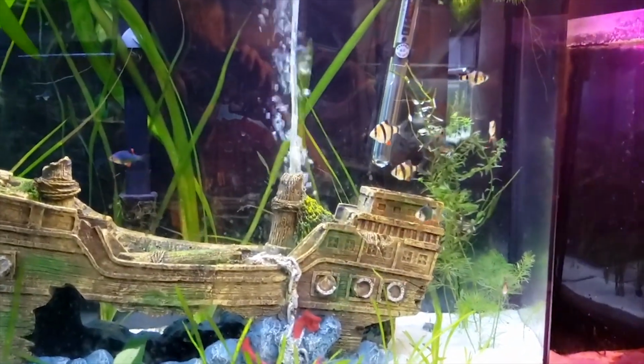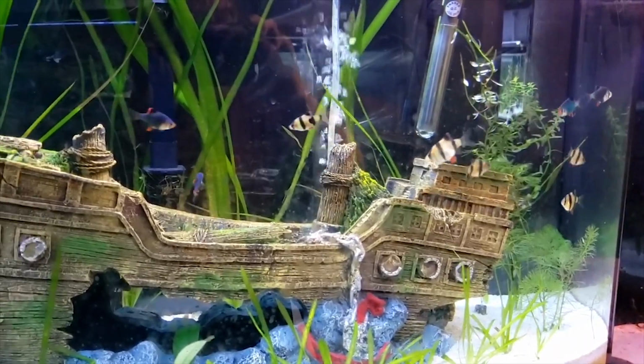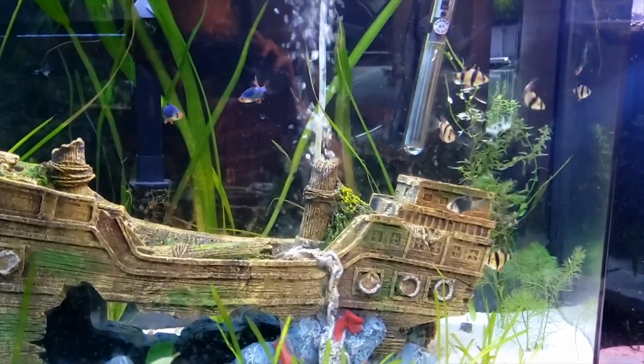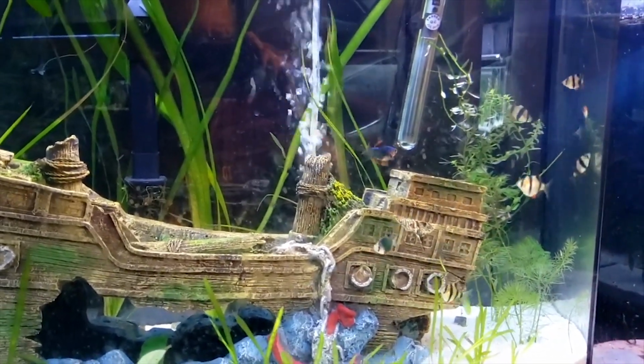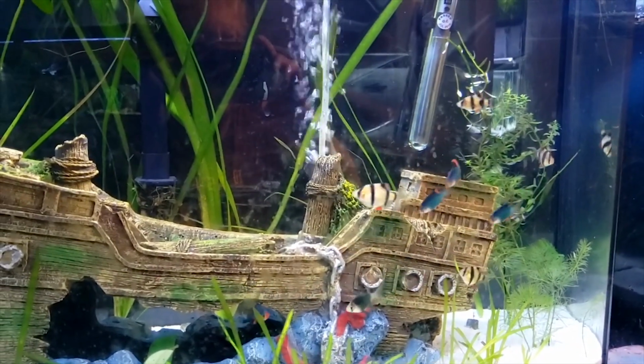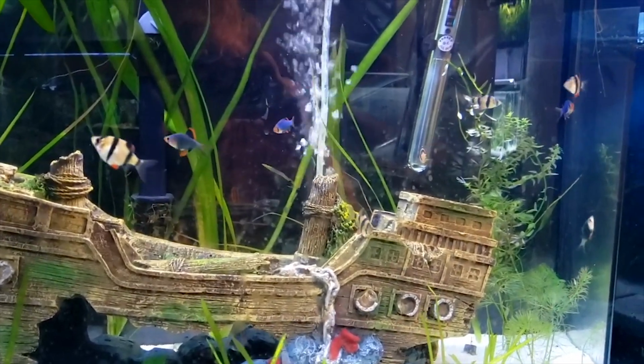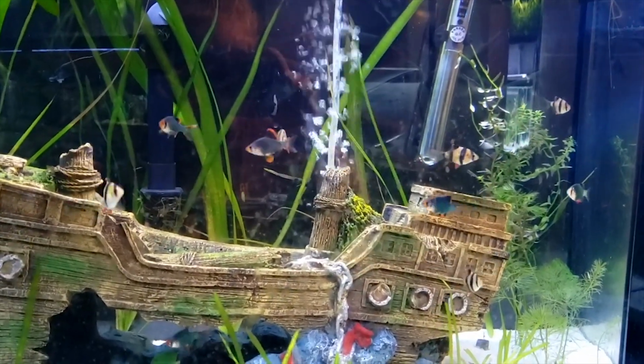is always a winner. Of course, tiger barbs are notorious for other things, such as fin nipping, but just seeing that they're always such an active fish, if you want a fish that's always moving about, always up to something, tiger barbs are definitely a fish I'd recommend in terms of that.